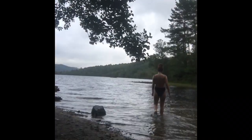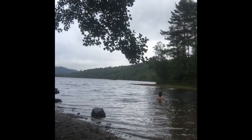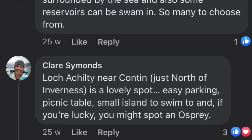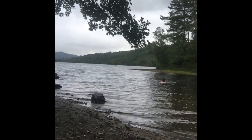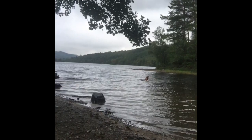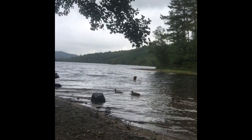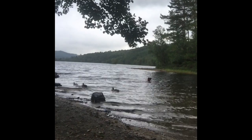Cold water swim time. I found this place by searching on Facebook groups. They're a really good place to find all sorts of good spots for things like this. It's Loch Achilty, so it was really easy to park up and walk straight in. It was probably my first time actually trying this properly, and I have to say I felt brilliant afterwards, like on top of the world. The ducks bobbing past though.